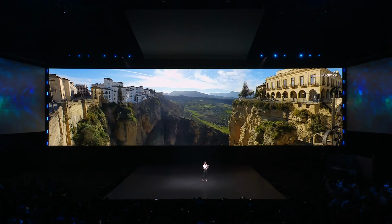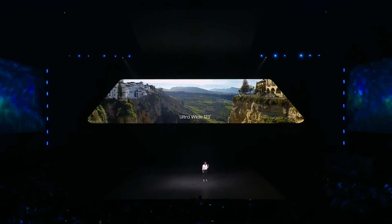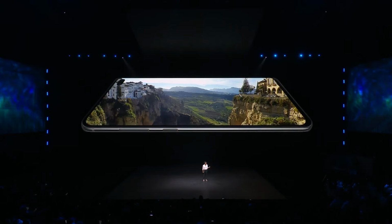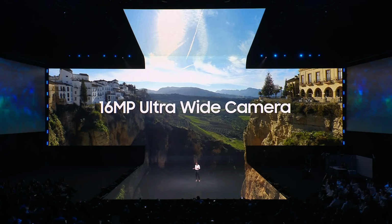It's magnificent, isn't it? At 123 degrees, its field of view matches that of the human eye. So with this camera, what you see is what you get. It lets you capture the full scene, just as you see it, all without having to take a step back. The ultra-wide camera doesn't just make your landscape photography more beautiful. It changes the photography landscape completely.